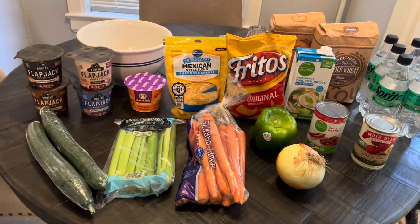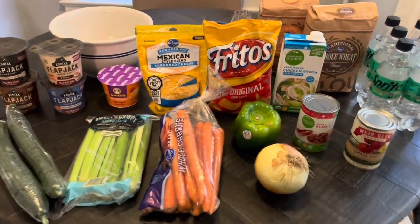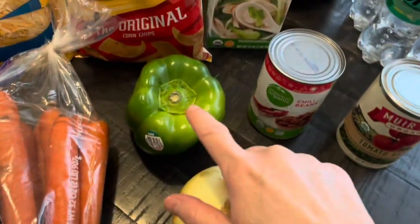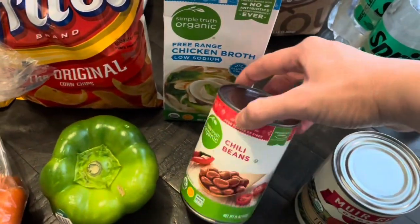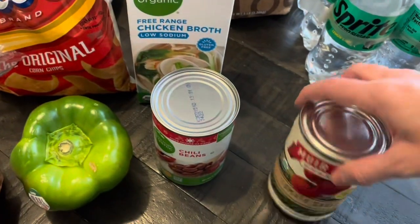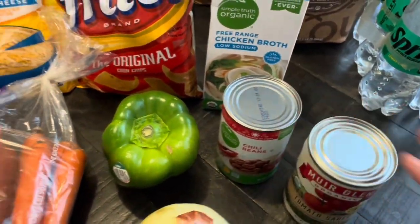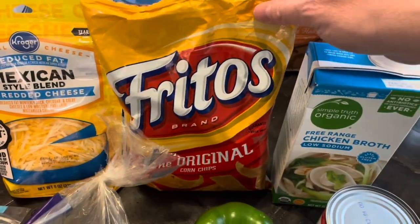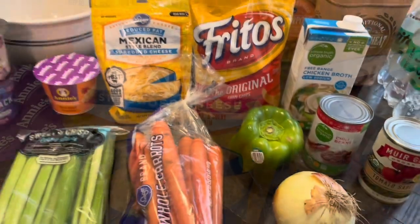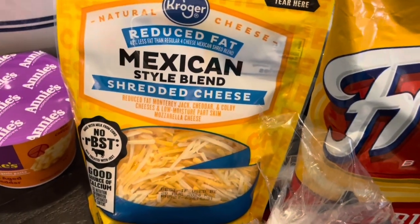I had a can of Rotel tomatoes. I needed to buy onion, bell pepper, chicken broth, chili beans, and tomato sauce. So that's what I bought for the chili, as well as these Frito chips, because you gotta love Fritos in a chili. And the reduced fat Mexican shredded cheese can also go for the chili.